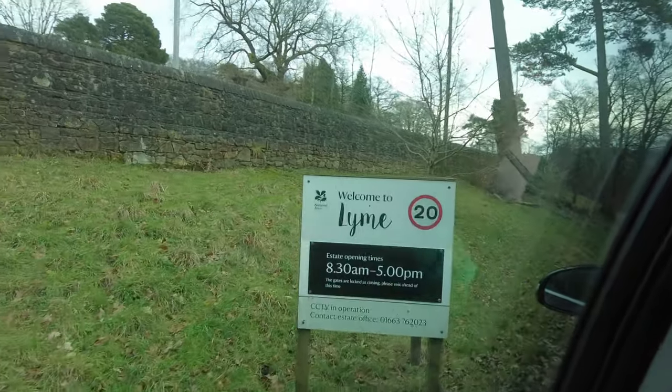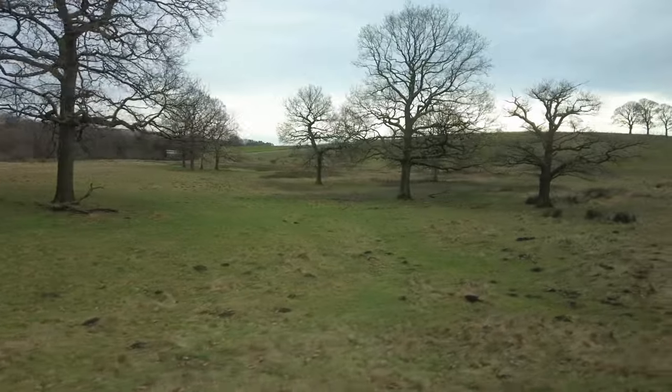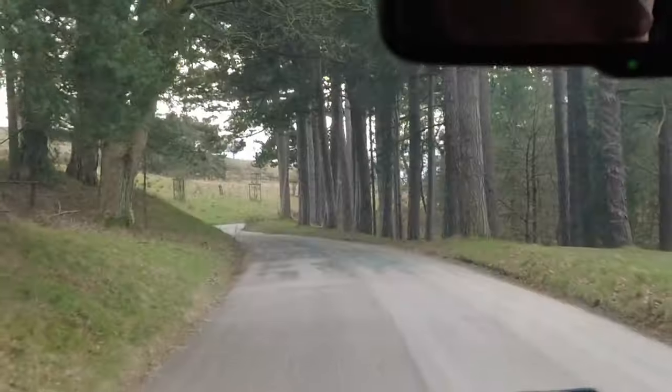Join us for a tranquil journey through Lyme Park, where even on a somber day, nature's beauty shines through.